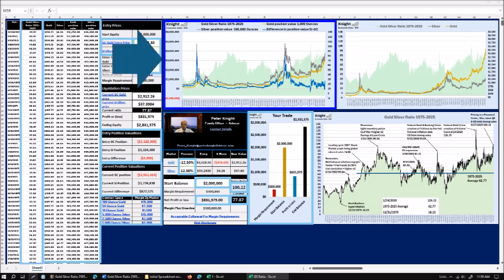Top center chart gives you the 1975 through 2025 weekly valuation of your silver position, your gold position, and the 1975 through 2025 weekly difference between your gold and your silver position shown by the blue line, relative to the gold-silver ratio shown by the green area chart.